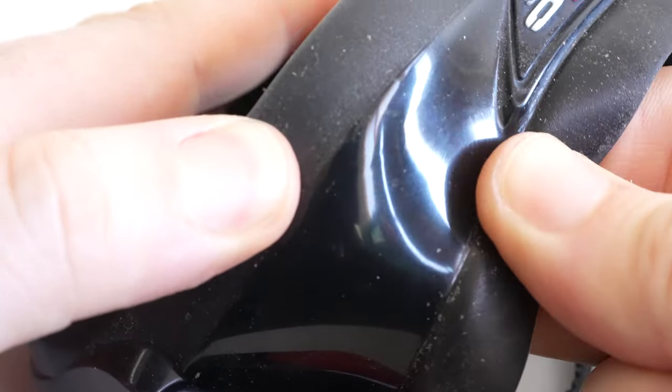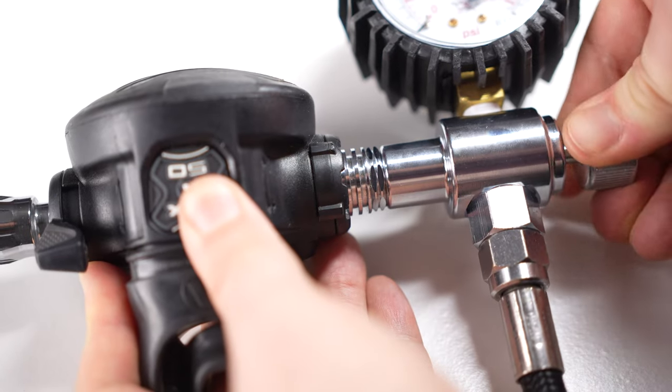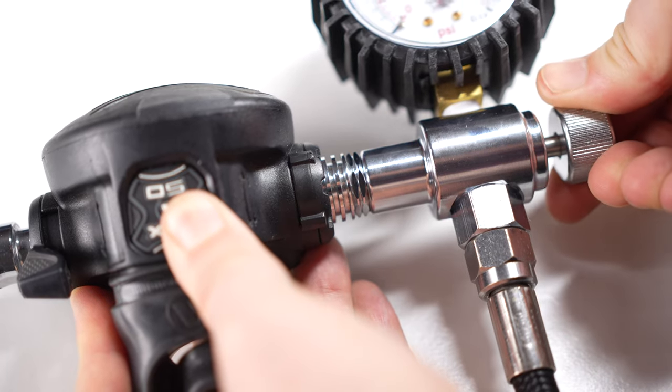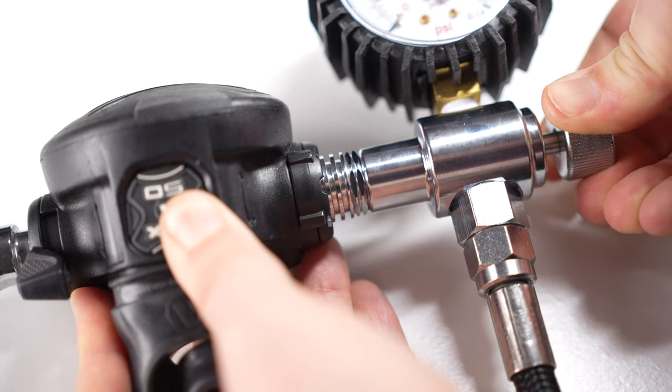Also, check your dive gear well before your trip. It's good to get things serviced and been on a check dive with it already before a big trip to ensure that everything is working properly.